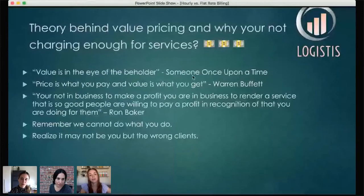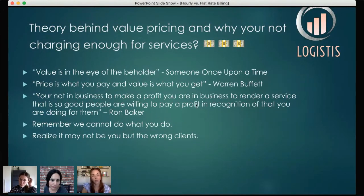Okay. Value is in the eye of the beholder. Price is what you pay and value is what you get. You're not in business to make a profit. You're in business to render a service that is so good, people are willing to pay a profit in recognition of that and what you're doing for them.